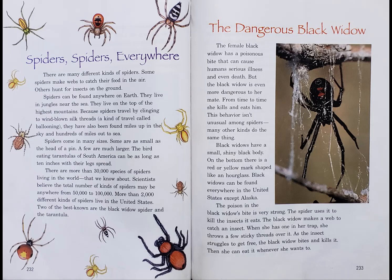Because spiders travel by clinging to wind-blown silk threads, a kind of travel called ballooning, they have also been found miles up in the sky and hundreds of miles out to sea. Spiders come in many sizes. Some are as small as the head of a pin. A few are much larger. The bird-eating tarantulas of South America can be as long as 10 inches with their legs spread.